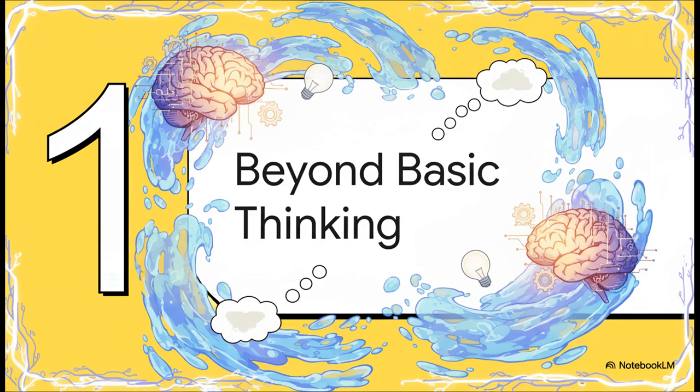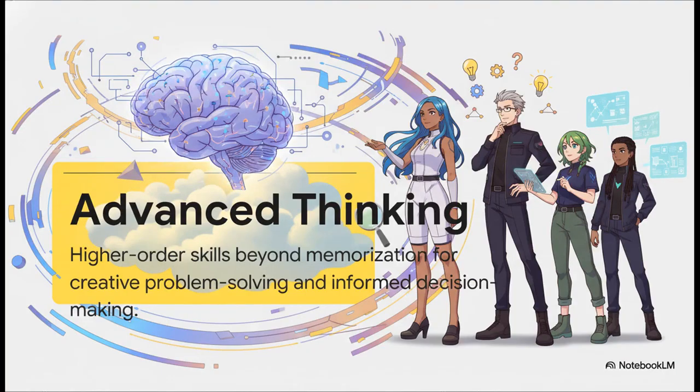To figure that out, we need to look beyond just basic smarts and really define the skill set we're trying to fire up here: advanced thinking. Yeah, think of advanced thinking like your mind's C-suite. It's the boardroom where you don't just remember stuff, you analyze it, you innovate, you even think about how you think. This is what separates just knowing facts from actually connecting them in totally new ways to create something original.